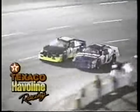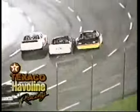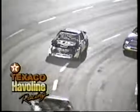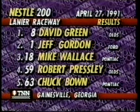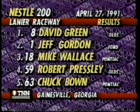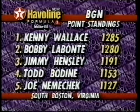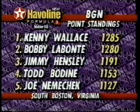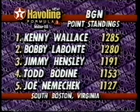Lonnie Rush brought out the final caution when he suffered his second wreck of the night. After the restart, Green still led as the battle for second between Mike Wallace and Jeff Gordon heated up, with Gordon eventually getting the upper hand. No one was able to catch Green, and the rookie went on to score his first Grand National victory ever. Rookies also took the next 2 positions, with Gordon in second and Wallace third. Rounding out the top 5 were early leader Presley and Chuck Bound. After the Nestle 200, Kenny Wallace, who finished 19th, still leads the Grand National standings, but by only 5 points over Bobby Labonte. Steady Jimmy Hensley is third, Todd Bodine fourth, and Joe Nemechek rounds out the top 5.